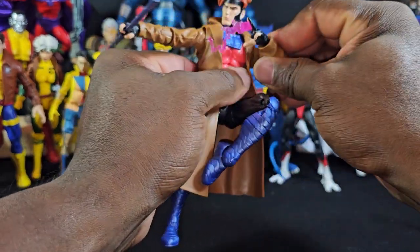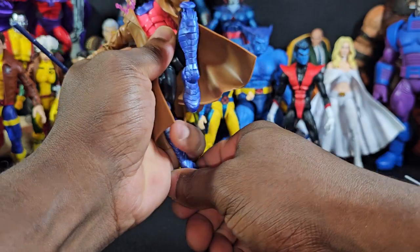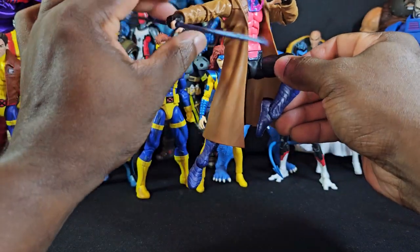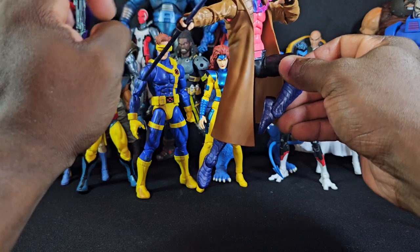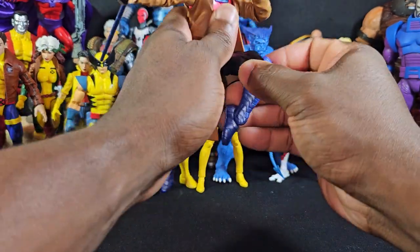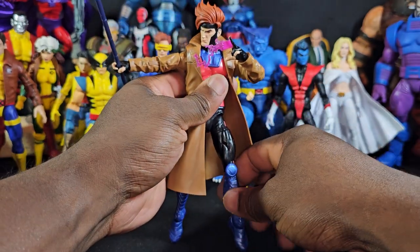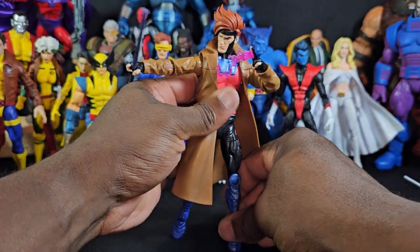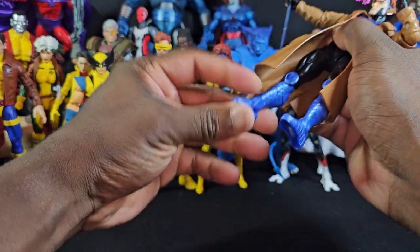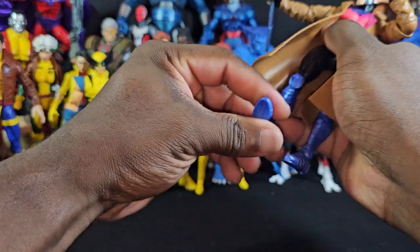You know how they do in the comic books. And have him doing this thing. And boom, here. You get him or something like that, like on a stand or whatever. Have him flying around like that. That would be pretty dope. But anyways, overall, the articulation on this dude is really great. I don't like the belt area, but that will come with the accessories department, and we'll talk about that right now.